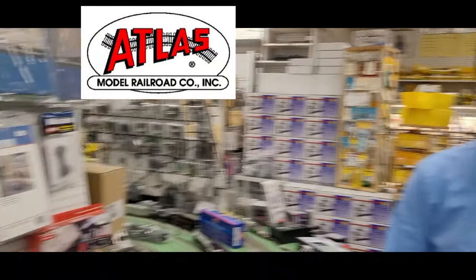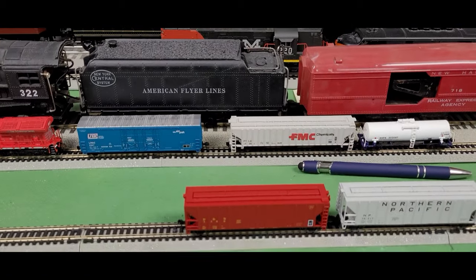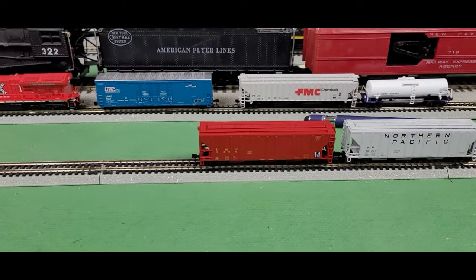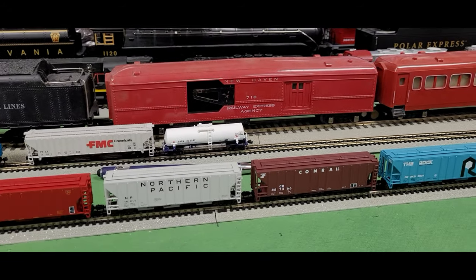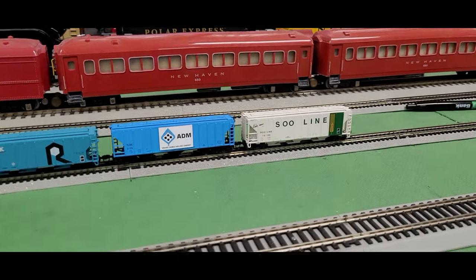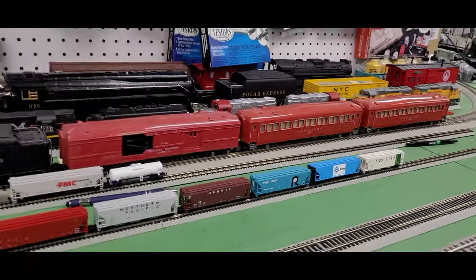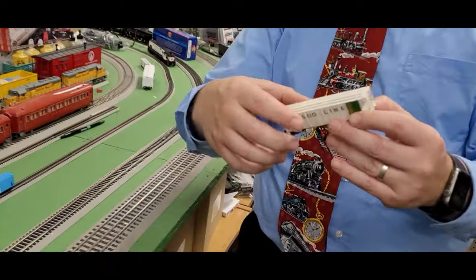Time to go for some N scale items here. We have the Pullman Standard covered hoppers here from Atlas. I really enjoy these cars as well. As you can see, I have a multitude of different road names, a bunch of different colors here. Everything from the D&H to the Northern Pacific. We got the Conrail, the Rock, one of my favorites. I got the ADM, and of course the Soo Line. And these are really cool looking cars as well, especially if you're an N scaler here. Particularly like the Soo Line there.